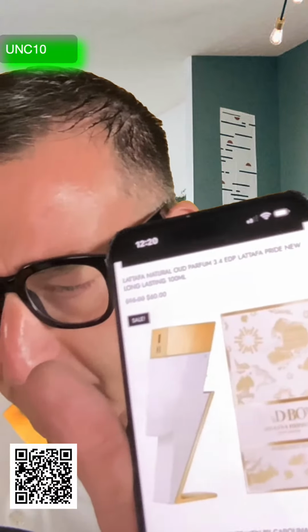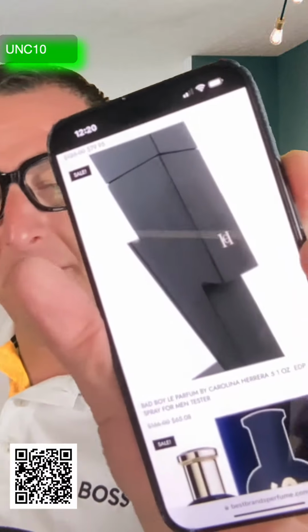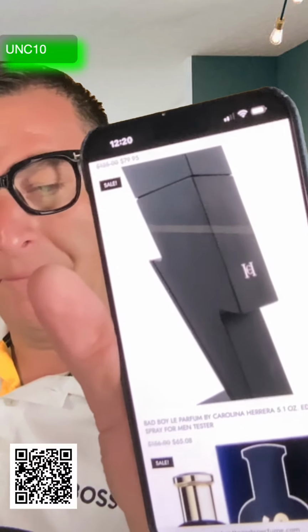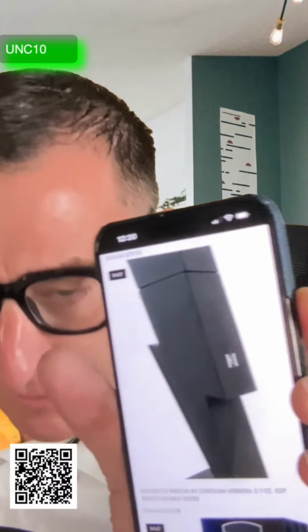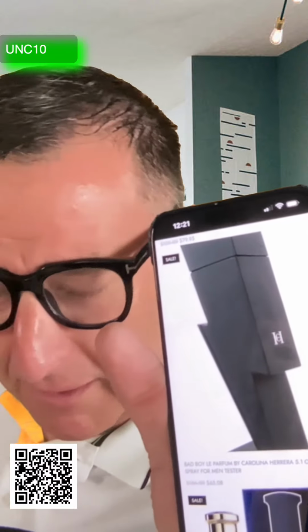The next one is Bad Boy limited edition sparkling ice. So it's $80 minus 10%, $72. You got Bad Boy Le Parfum monster size for $65 minus 6 is 59. And then this fragrance here is double the size, 5.1 ounces, and it has a very interesting, let's just say, marijuana note. I mean, cannabis note.